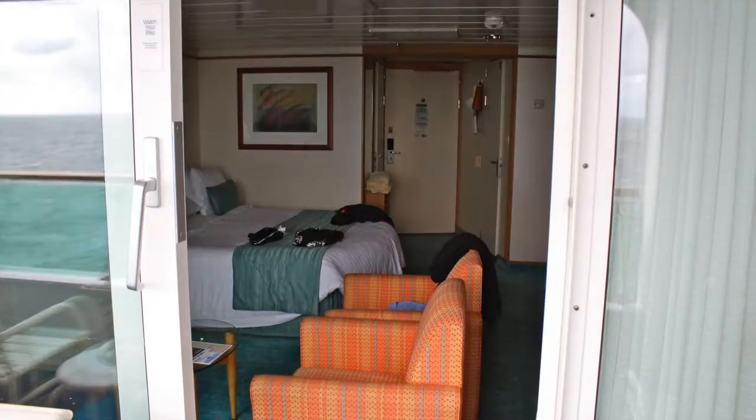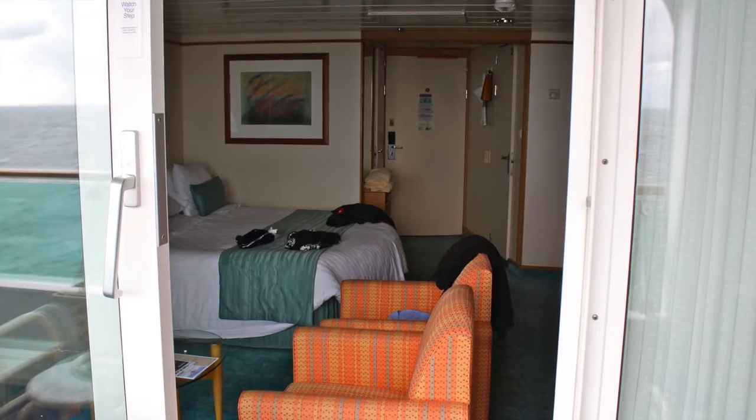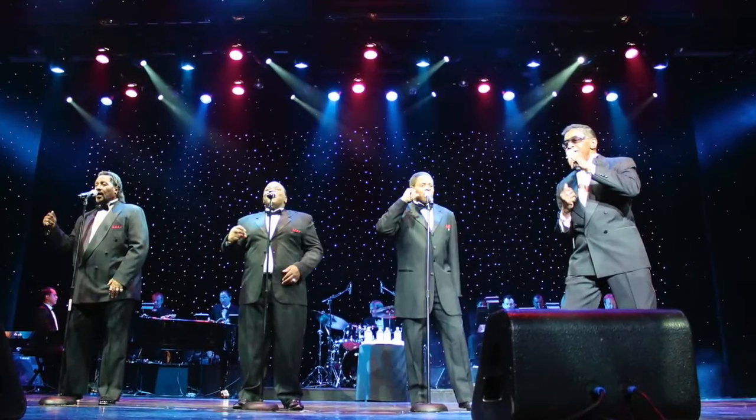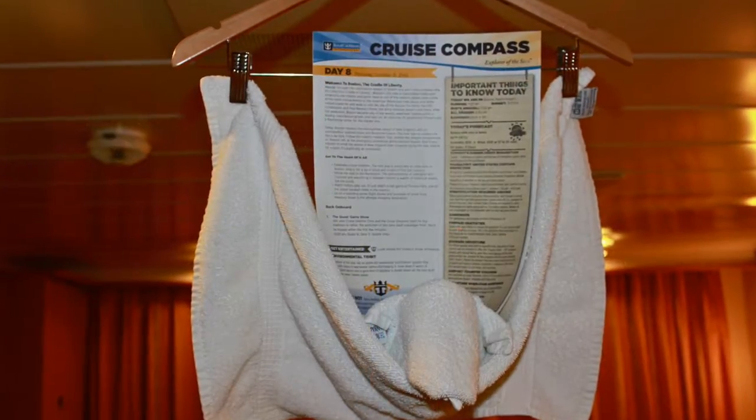We didn't do much that day. We mostly hung around our cabin and rested. It was good to have time off after 3 days of sightseeing. The main show that night was again less than stellar. We really slept well that night.